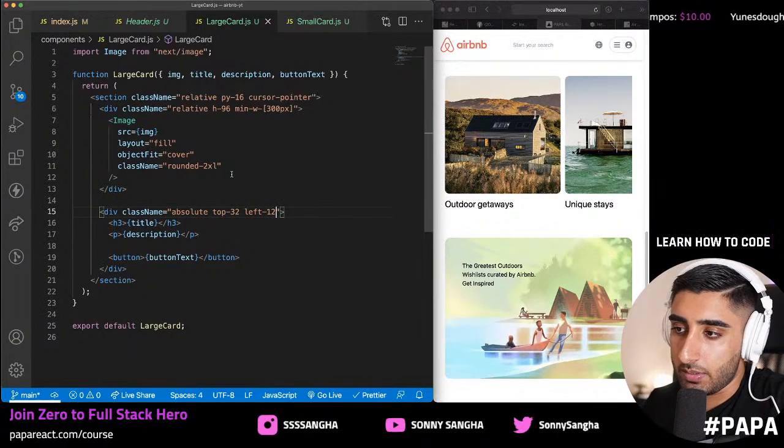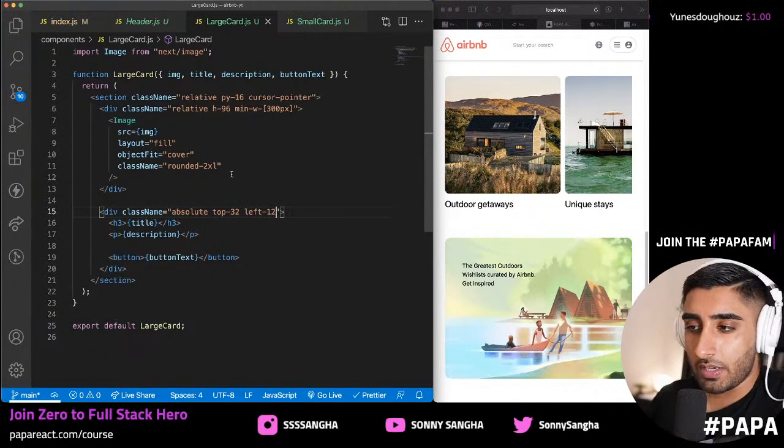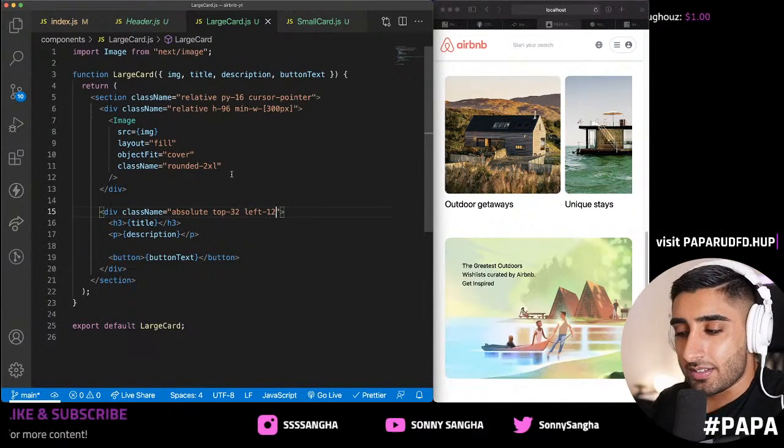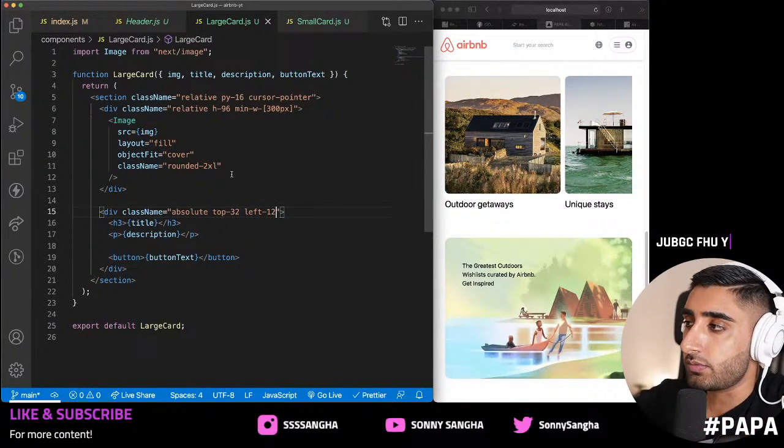Krishna says, should I use Tailwind, Bootstrap, or vanilla CSS? I would say if you're learning, mess around with Tailwind. I wouldn't recommend Bootstrap. I'm not a fan of it at all. Tailwind and vanilla is the way to go. And then styled components, you can do all that stuff. But Tailwind is by far my favorite for the long haul right now.